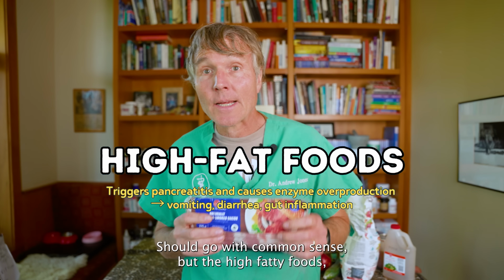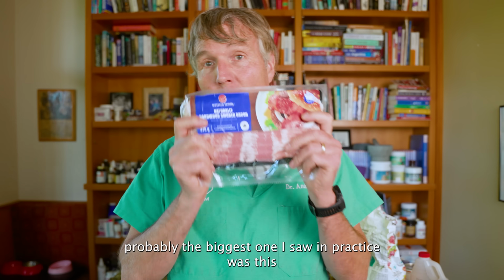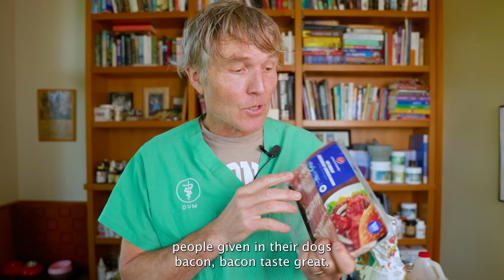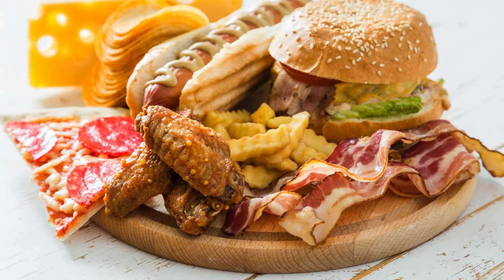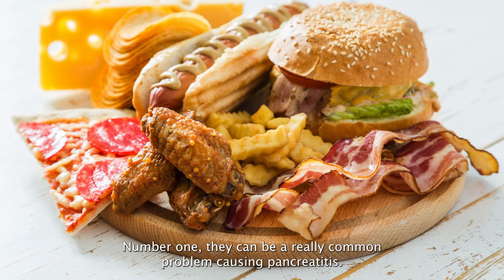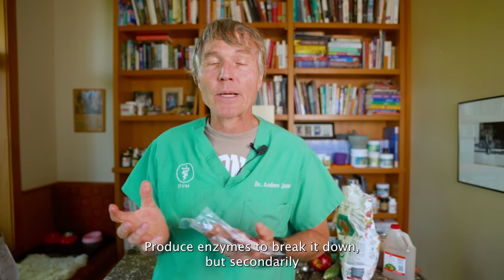Should go with common sense, but the high fatty foods, probably the biggest one I saw in practice was this. People giving their dogs bacon. Bacon tastes great. You've got an extra piece, you give it to your dog. The problem is these high fatty foods. Number one, they can be a really common problem causing pancreatitis. All that high fat, it's a big demand of the pancreas to produce enzymes to break it down.